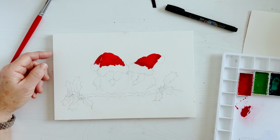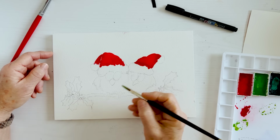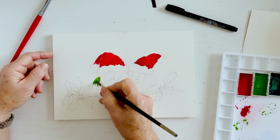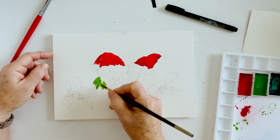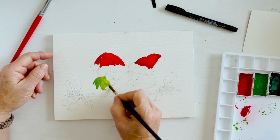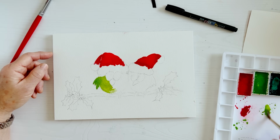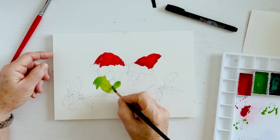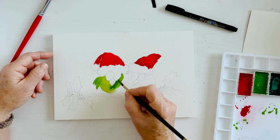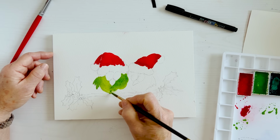And then I think I'll probably do the bodies. So I'll pick up some green. And I decided to give them some wings. So we'll put in the wing there, and then just paint round the eyes and round the beak. You can take your time over this. There's no rush. Oops. Try and keep that slightly round.